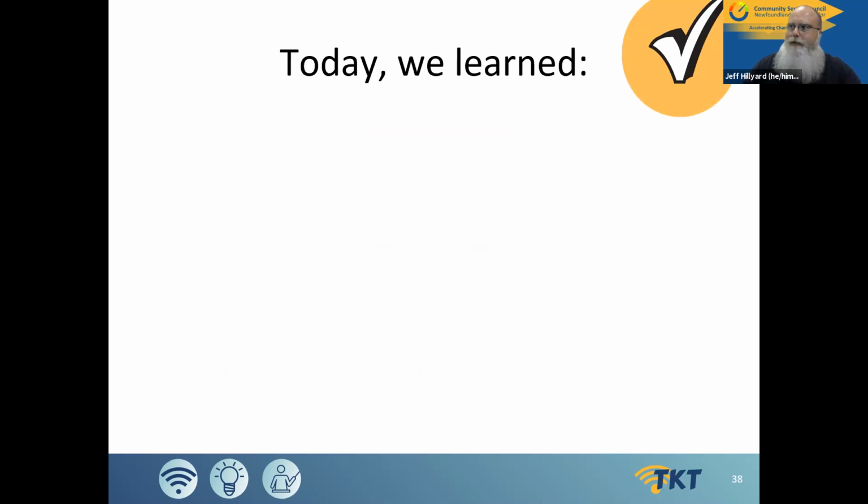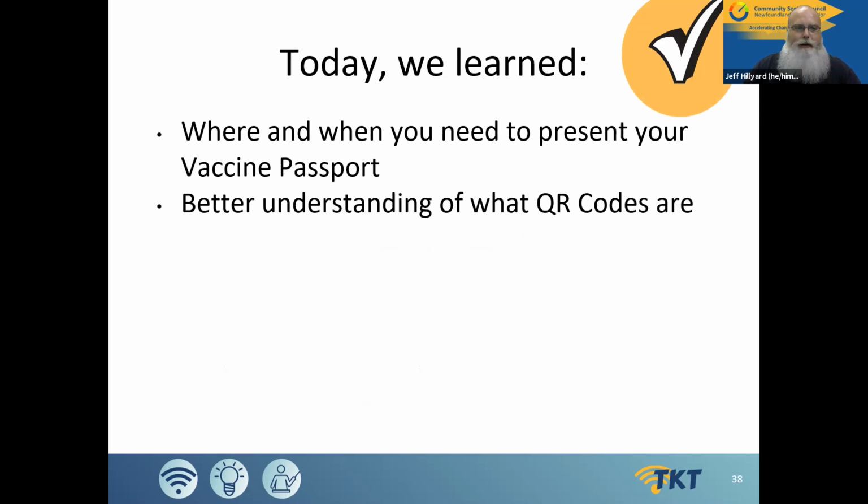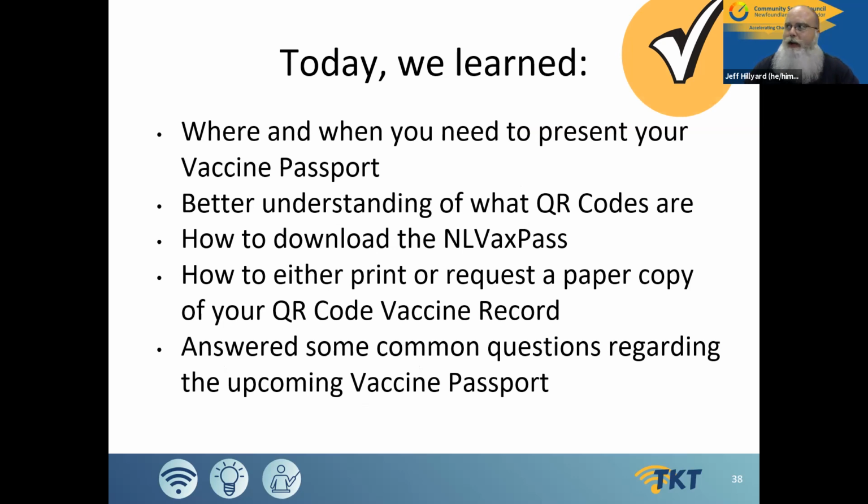Okay, so to wrap everything we've talked about today, we've discussed where and when you need to present your vaccine passport. We have a better understanding of what QR codes are, how to download and install the NLVaxPass, and how to either print or request a paper copy of your QR code vaccine record. And we've answered some common questions regarding the upcoming vaccine passport.